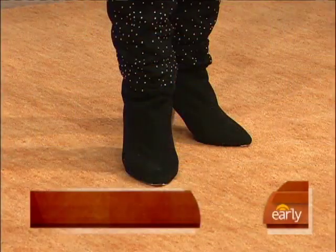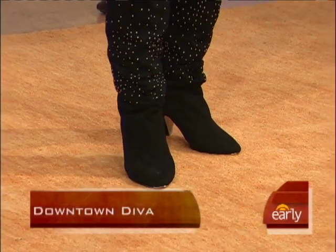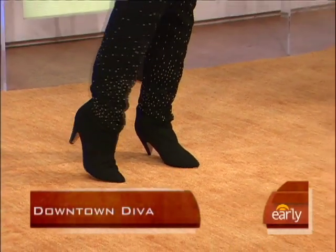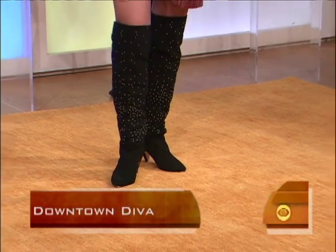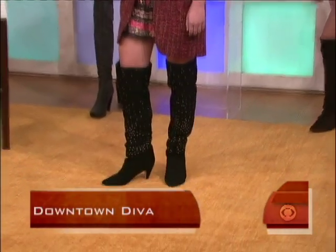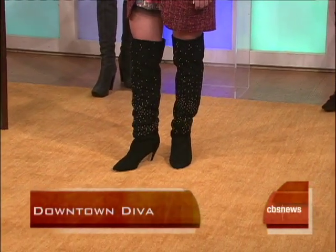Thank you. Our next look we're calling Downtown Diva. This is someone who really loves to mix patterns and textures. So we've got these great studded boots from Dolce Vita. The heel isn't too tight, isn't too high. Again, they're not too tight. They have a little bit of that casual, slouchy look. I can see Kate Moss wearing something like this. And this is something that you can also wear with a little black dress and black tights, but you can mix it. This is something that's comfortable to walk in, but it also has an edgy appeal.